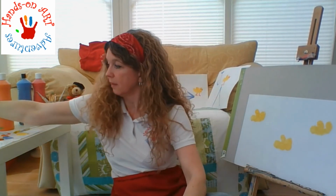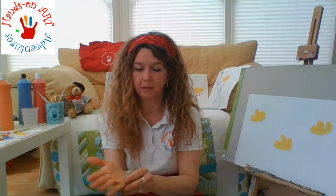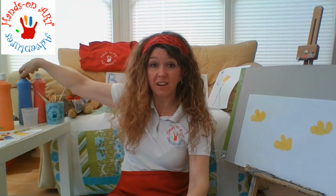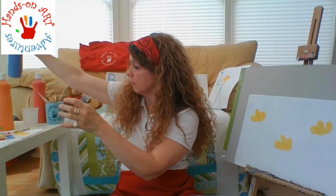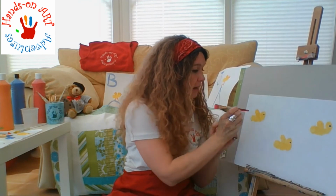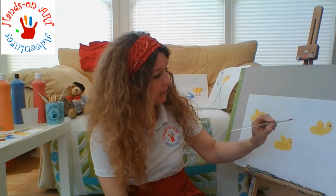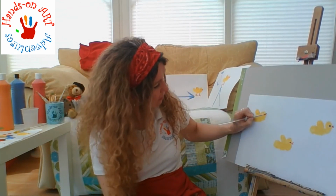Here we go. What's next? How do we finish off our little chicks? He needs some eyes. Oh, ran out of blue paint. That's because I was using the blue to write with as well. So we need one little eye, another little eye, another little eye. It's funny how we seem to be doing everything in threes today. So he needs a beak. 1, 2, 3.